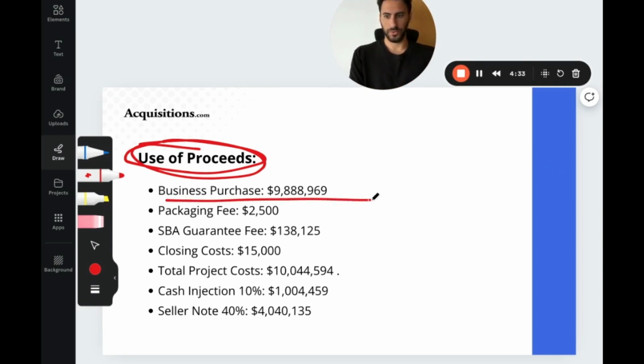So let's go through business purchase. This is just the price to buy the business. Packaging fee, $2,500. It's a fee for processing the loan application. It's very common to take different fees. SBA guarantee fee is a one-time fee charged by the government to guarantee the loan. Again, a great way to make some more cash.